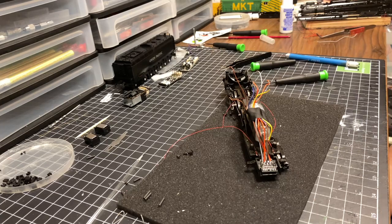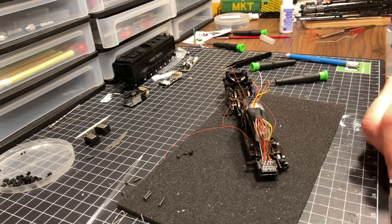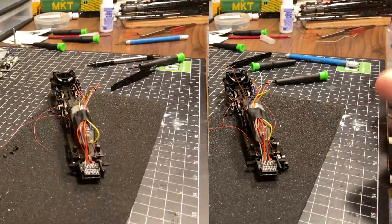So we'll let that cure for a little bit, and then once that's dry, we can put our frame back on here and we can start getting this thing ready for wiring up.